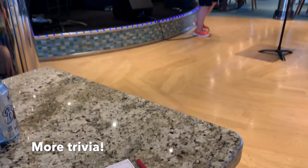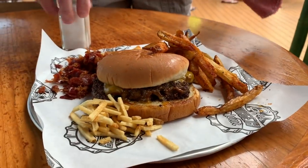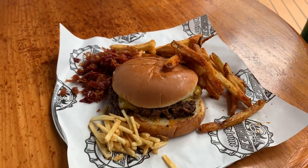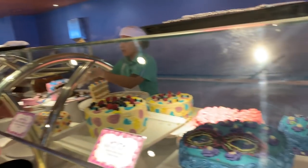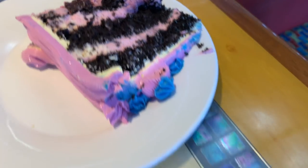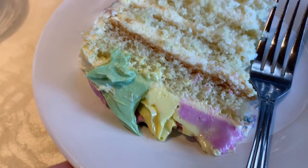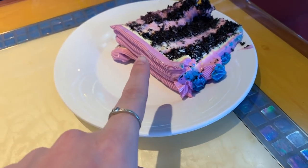So, let's get started. Can I get this dreamsicle cake? It's my Mardi Gras citrus with vanilla. So here's this chocolate with cherry.